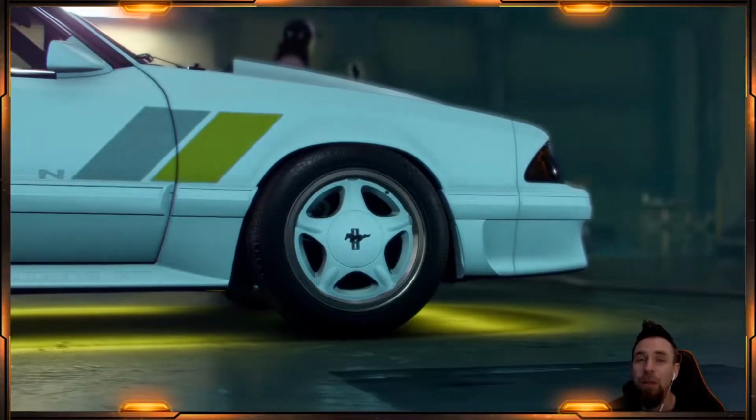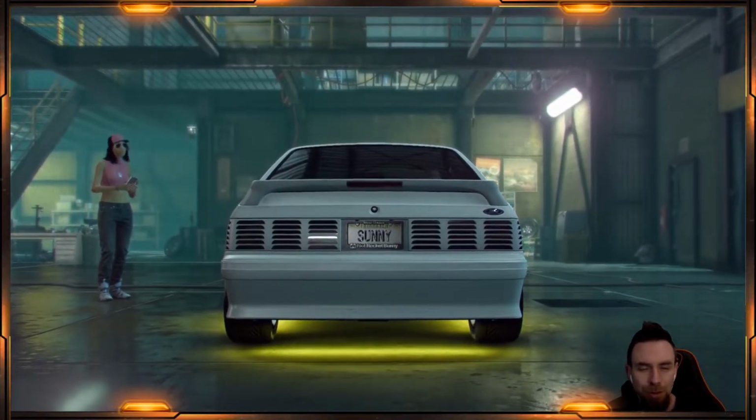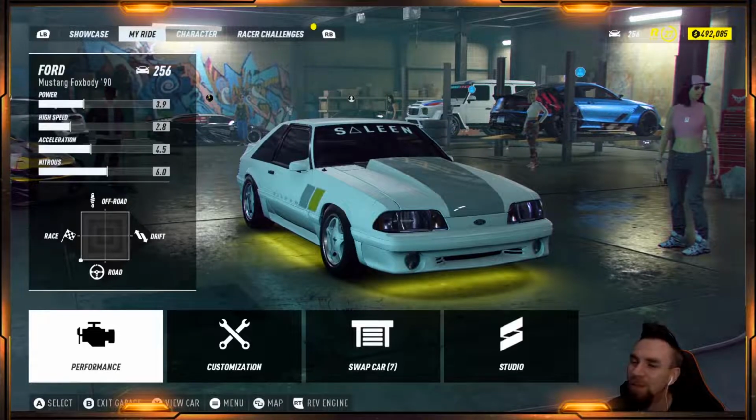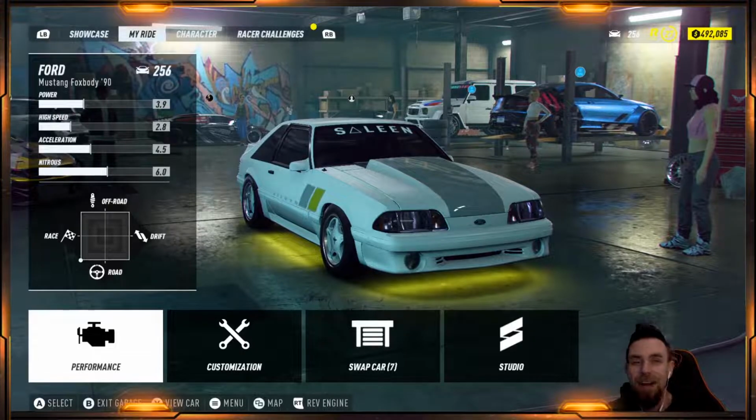We need to get to level 31 in order to get more engine parts. So if we do struggle a little bit, we will switch back to the other car. But at least for right now, we're going to take out the Saleen. I absolutely love this car. Love the build. Loved how it turned out. Almost looks exactly like the car that I used to own.